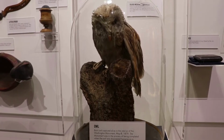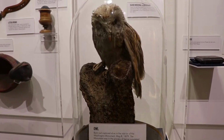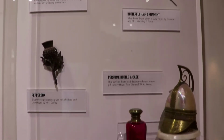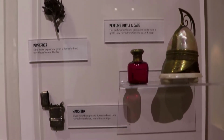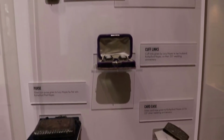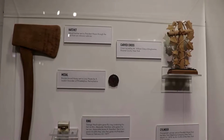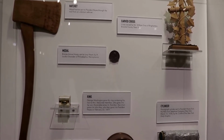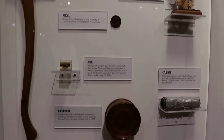When the owl died, he was taxidermied and presented to the president. Here are some more personal articles of Lucy and Rutherford Hayes, including her perfume bottle, his matchbox, cufflinks, a card case, and Lucy's purse on the left. Here are some gifts received by the President and First Lady, including an anonymous mail-sent hatchet. You probably couldn't do that now.